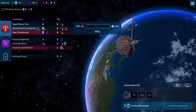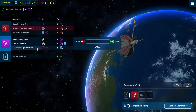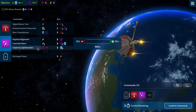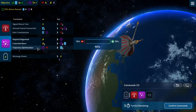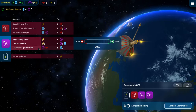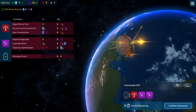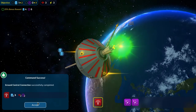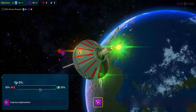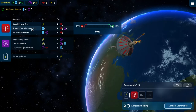Then we can do a ground control connection and a trajectory optimization. That puts us at 4. We can do another trajectory optimization. Yeah. Confirm. All good on that one. Trajectory optimization again. All good. And all good. All right. So now we can do a ground control connection.